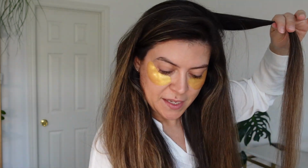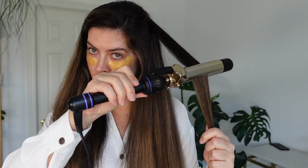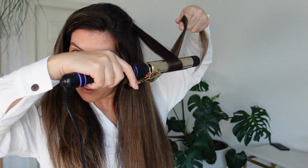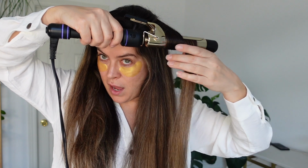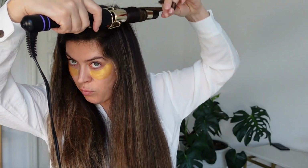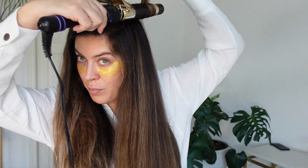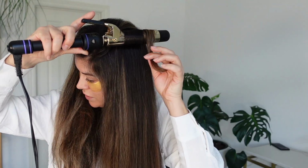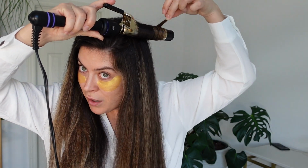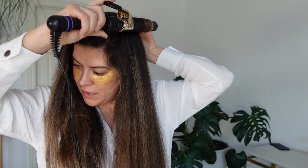So I'm going to take a piece here and I'm going to show you what I do. I'm going halfway on my hair, keeping the curling iron perpendicular, straight across. At the same time I go up, I'm going to wrap my bottom hair around the barrel like a wand. I'm going slowly on purpose, not just because I want you to see, but also this is the way I do it, because I want the least amount of heat on my bottom pieces of hair. So I keep on holding it perpendicular.